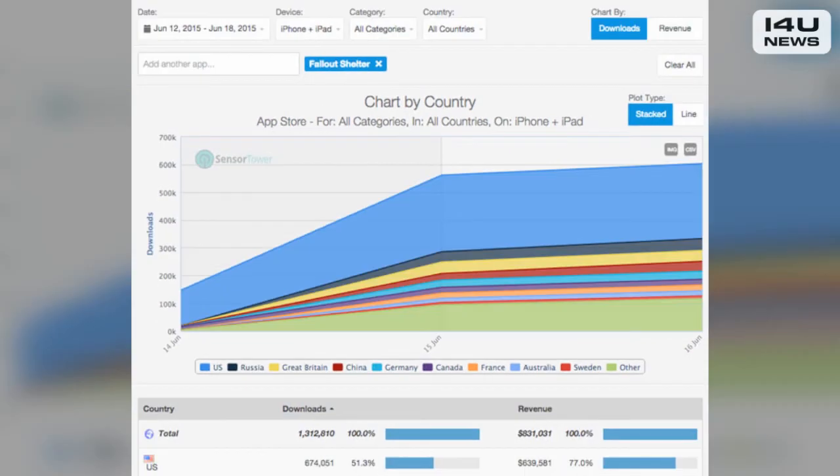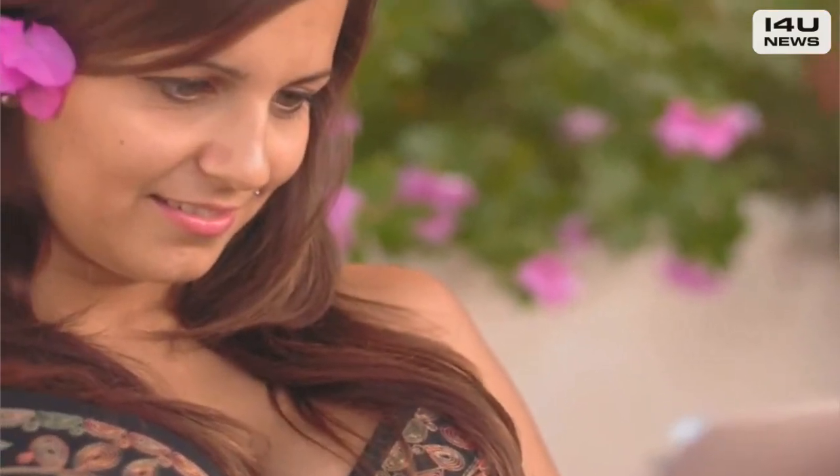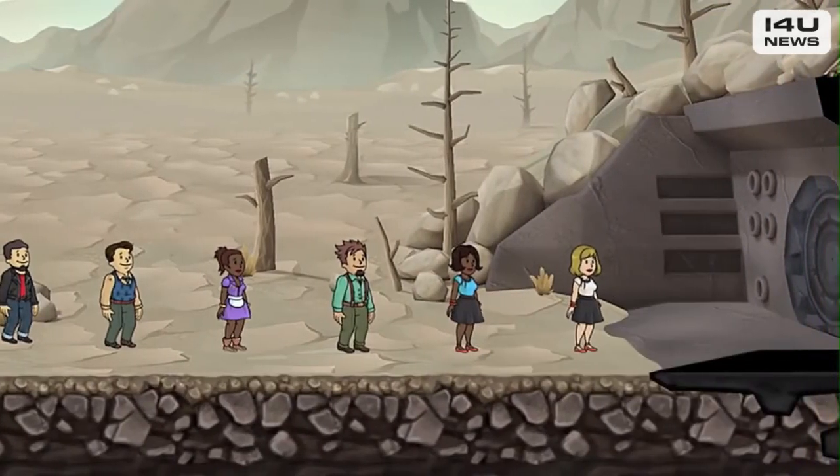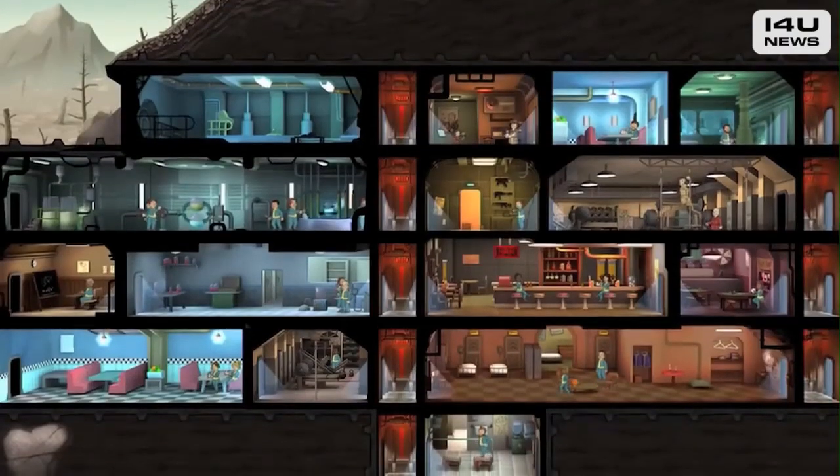that Fallout Shelter has already passed the $1 million mark in revenue in less than a week. Fallout Shelter ranks still number one in free games in the App Store and number four in overall free apps. Apple ranks at number four in top grossing apps overall.